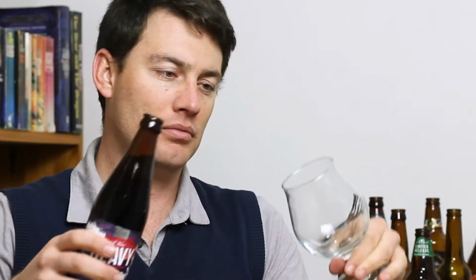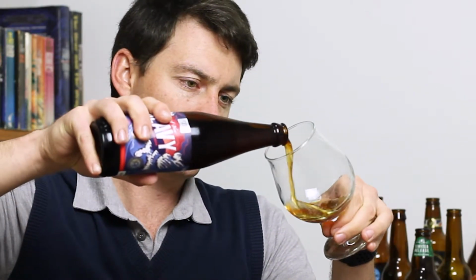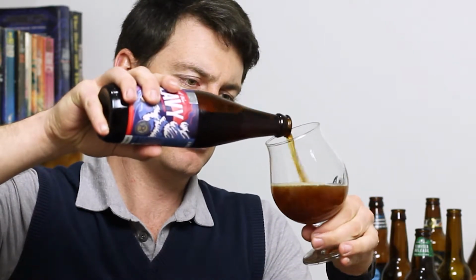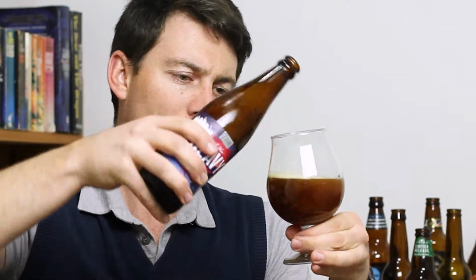I must say this is one of my personal favourite beer labels around. I really like this artwork of the man in the little rowing boat in this enormous storm. So this beer pours dark amber colour with a fairly small off-white head. Nice rich colour.